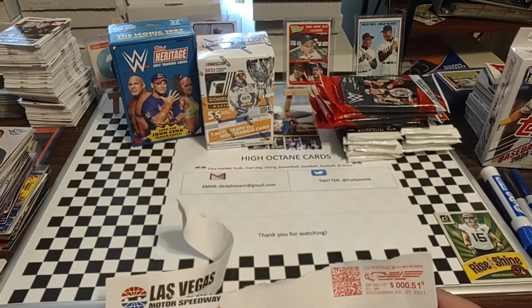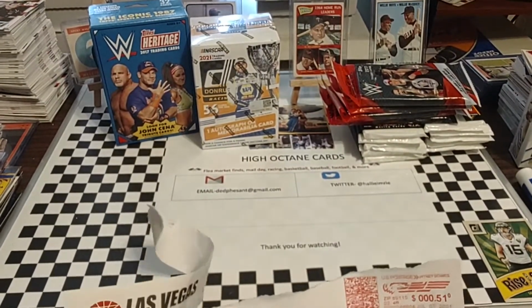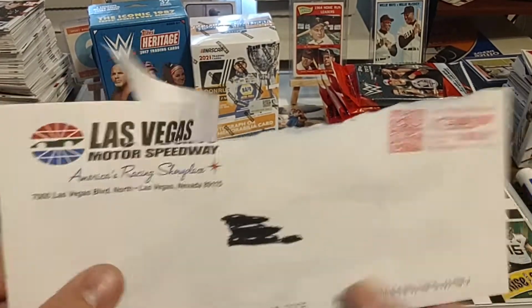And I'm able to keep the camera actually zoomed in a little bit more. There, we'll zoom in a little bit more, so maybe we'll be able to see some of the cards a little bit better. So anyway, we're going to start off with a mail day here.